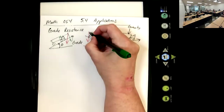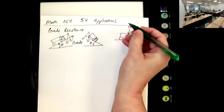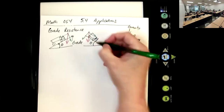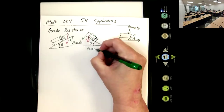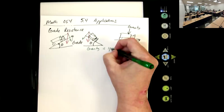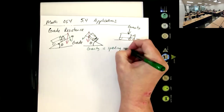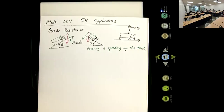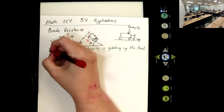And same thing here, part of the force of gravity goes this way, part of the gravity goes this way, so here the gravity is speeding up the truck. And here it slows it down.